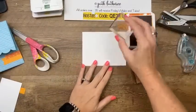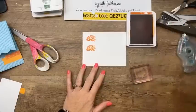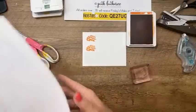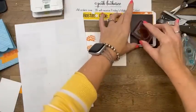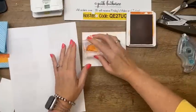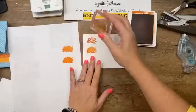All right, we're going to stamp the top layer. This is two-step stamping. Top layer in pumpkin pie. And then get some scrap paper, and we're going to stamp off the inside image. We're going to do pumpkin pie also. But you want to stamp off before you stamp so that you'll have that lighter color.